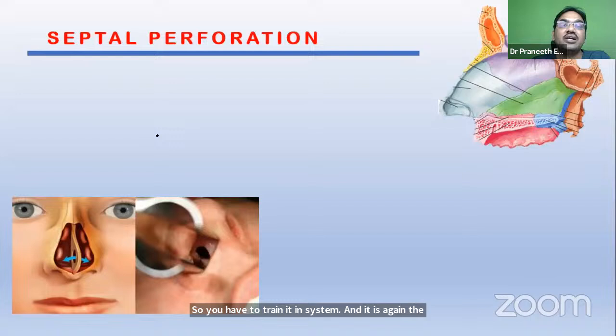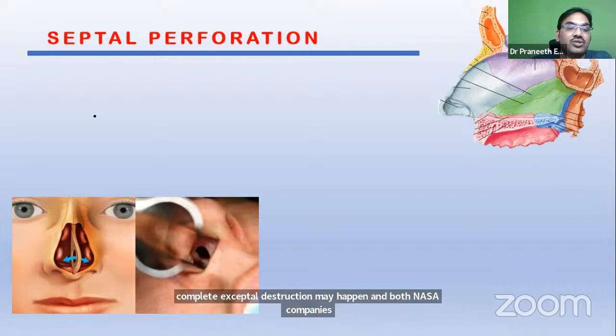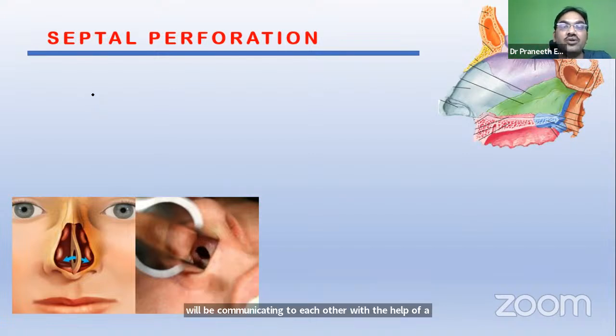Septal perforation: if there is any cocaine usage, syphilis, Wegener's granulomatosis, sarcoidosis, tuberculosis, all granulomatous disorders, complete septal destruction may happen, and both nasal cavities will be communicating with each other through a perforation. So that is your septal perforation, a through and through defect of the nasal septum. It may be small or it may be large.